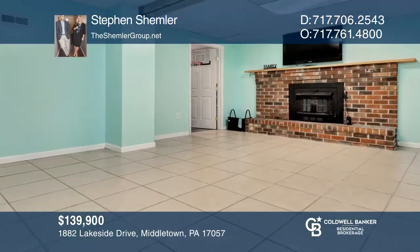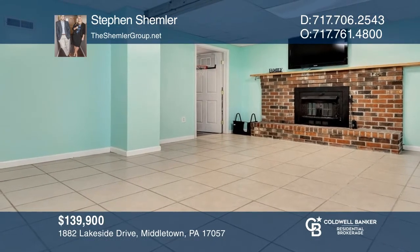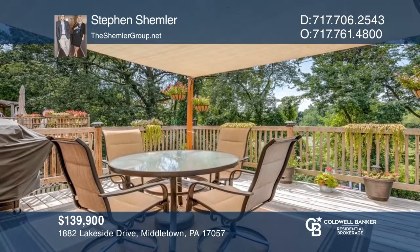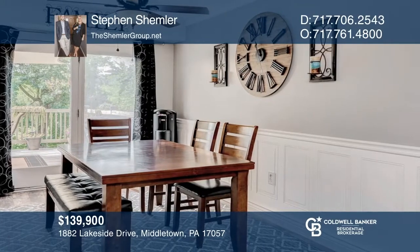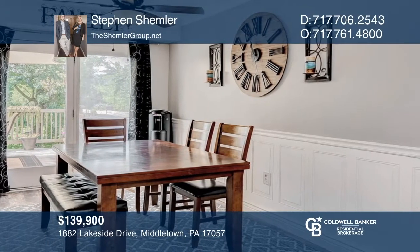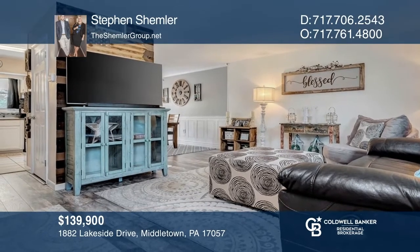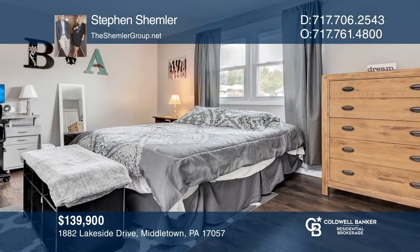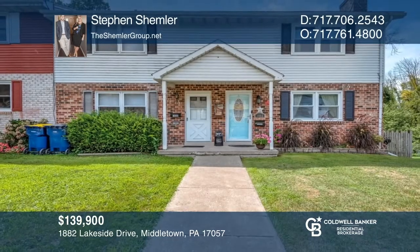Check out this completely redone 3-bedroom, 1.5-bathroom end unit townhome. Enjoy a finished walkout basement with a fireplace and tile flooring. There's a large deck off the dining room, new flooring, and newer appliances. This townhome is meticulously maintained. All there is to do is move right in. Have any questions? Call Steven Schimler to find out more.